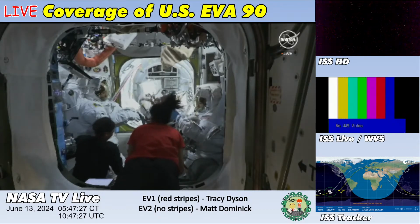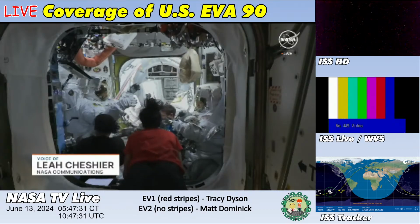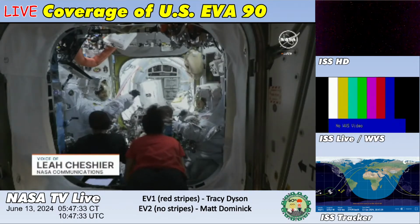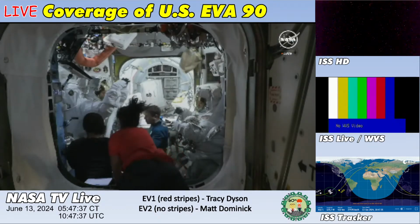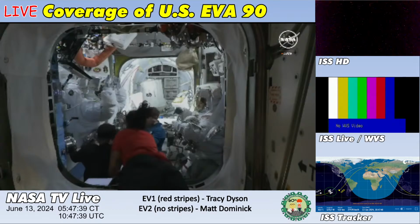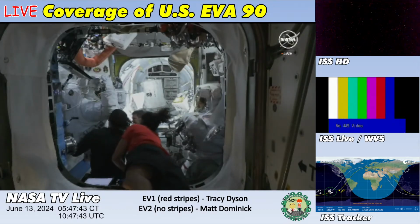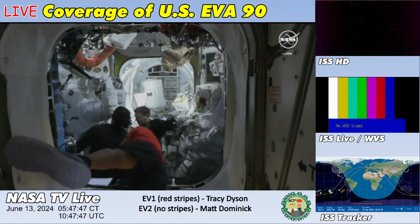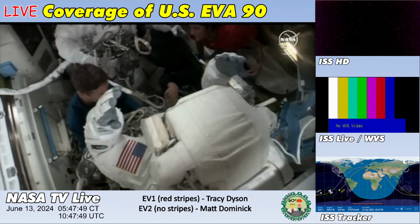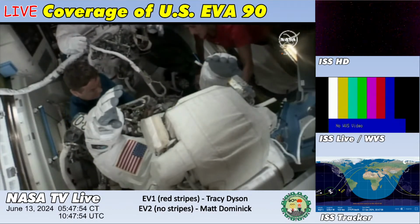Now back here inside the Quest airlock, you can see Matt Dominick and Tracy Dyson suited up. We also have 3 unsuited astronauts joining them. We've previously seen Mike Barrett and Jeanette Epps, and in the red shirt, that is Sunita Williams, astronaut Sunny Williams. She arrived last week on Boeing's Starliner spacecraft as part of NASA's Boeing Crew Flight Test, the first flight of the Starliner spacecraft with astronauts to the International Space Station.